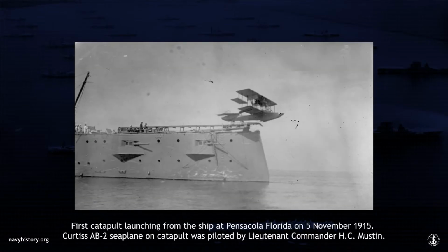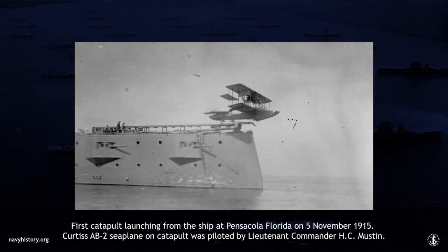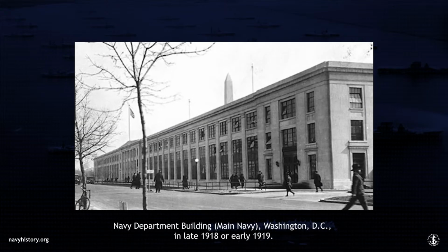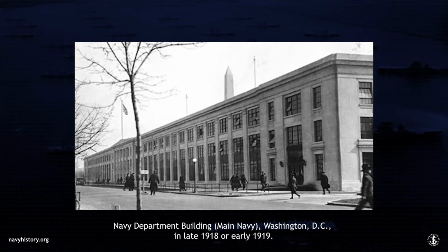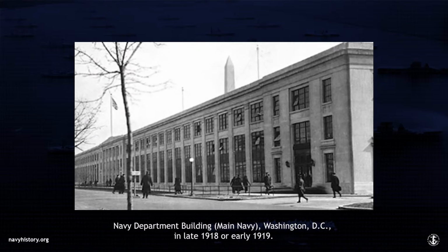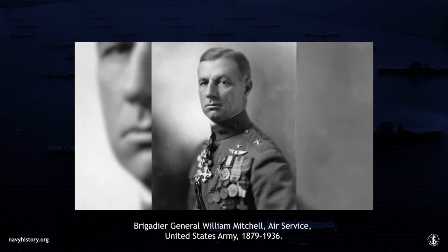The sudden unanticipated end of the war and subsequent cuts in the shipbuilding budget dampened calls to match the British effort. Instead, some rather dramatic hearings before the Navy's General Board in the spring of 1919 led to a compromise recommendation that Jupiter be converted into an experimental aircraft carrier. Among those testifying before the General Board was Army Aviator Brigadier General Billy Mitchell.